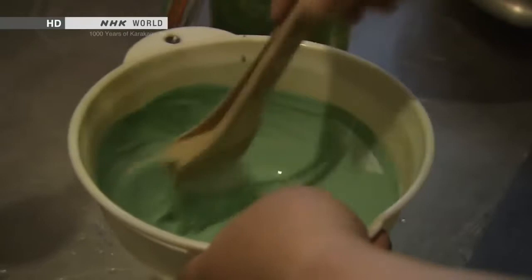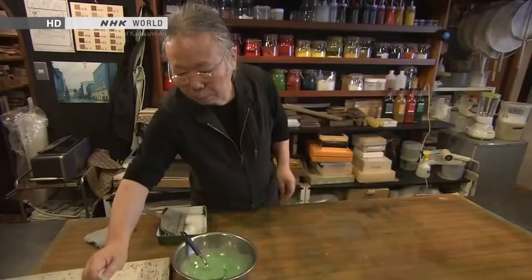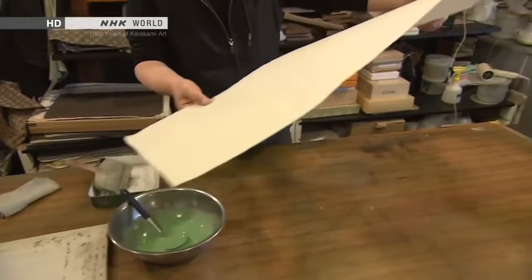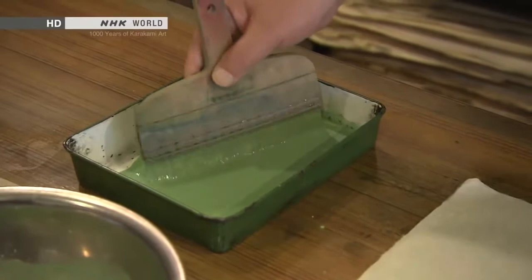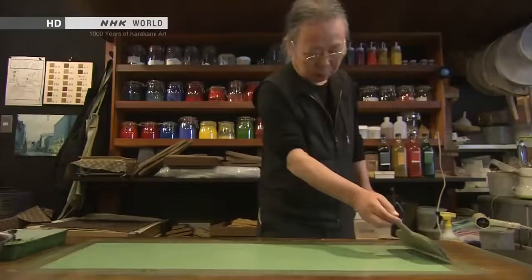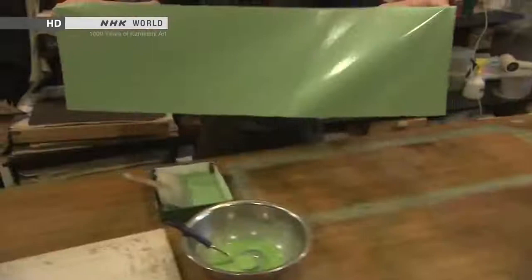Kenkichi has started making his sagabon book. His first color choice is a pale green. It's the tender color of young spring grass. He'll include other colors to signify the four seasons.